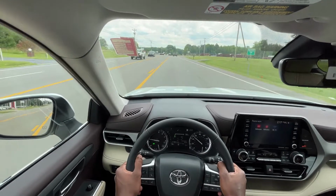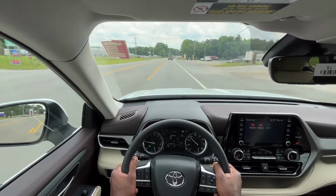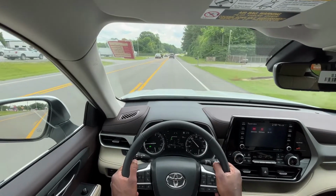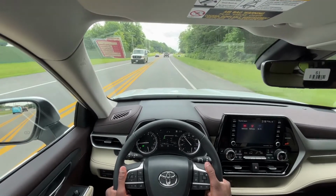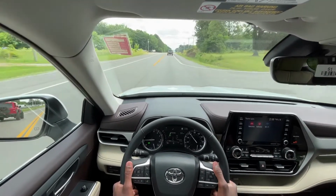So this 3.5 liter definitely has some pickup. And I feel like the target market is really going to like how these drive. It's not flimsy at all, but it's also not a firm steering feel. It's absolutely perfect for a vehicle like this.